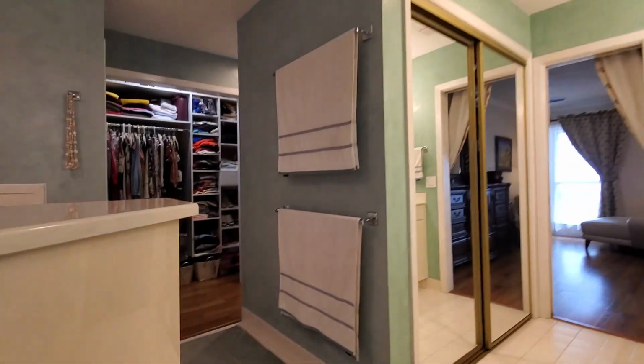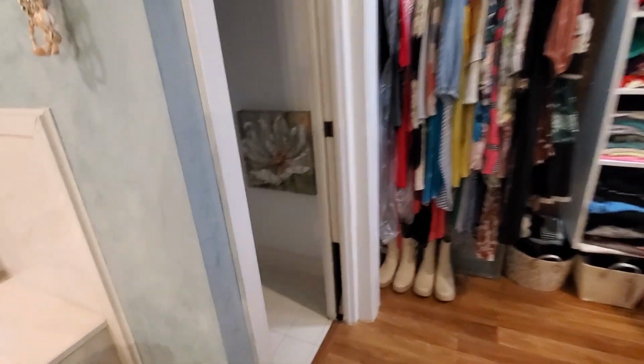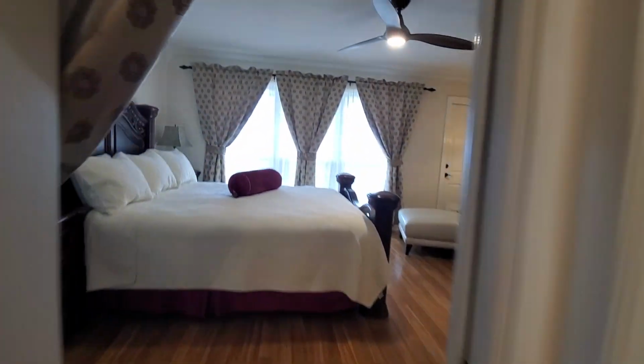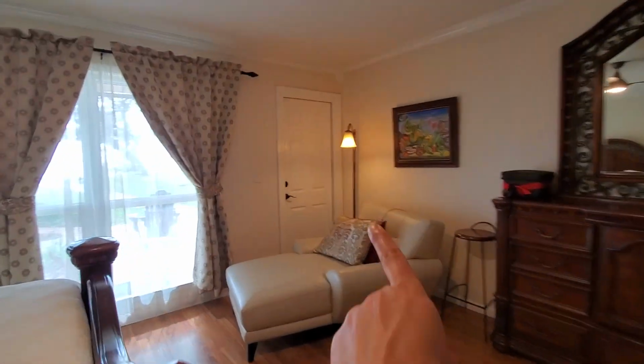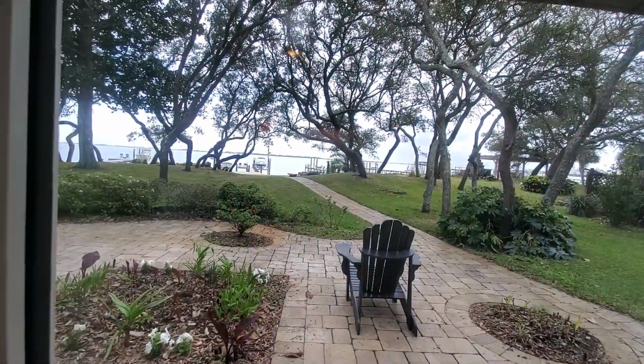I'm in the shower. You can fit a whole family in here. It's like a car wash. Oh no, this is nice. In the closet. Found the man throne. Very nice size closet. Oh, and you wake up and you have your own door to go out. Look at your view every morning.